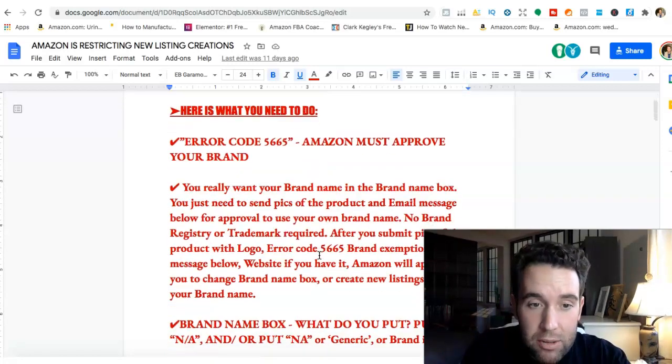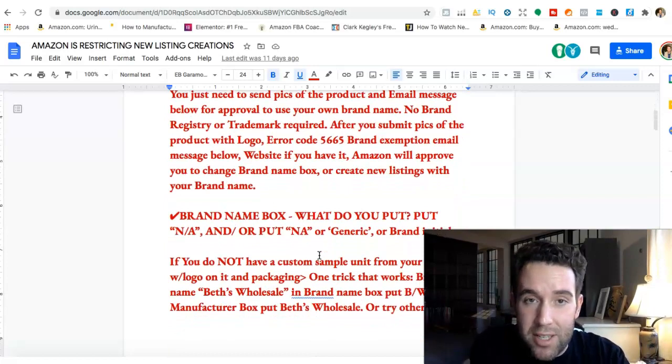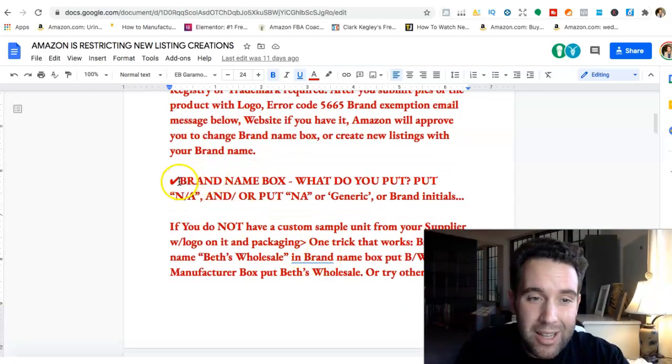You've got your seller account set up, but you don't have a trademark. You haven't invested in getting a trademark yet. Is it true that you have to have a trademark to create listings with the brand name? The answer is no. Here are some tricks that used to work.